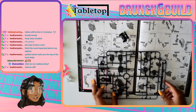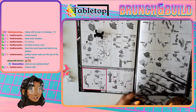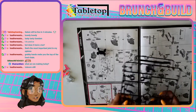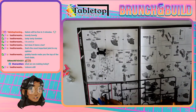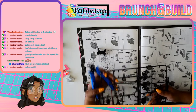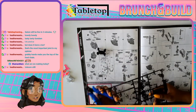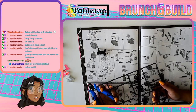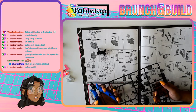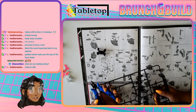If you've been tuning in, I am in fact still working on the unicorn. That is not done yet. Today we are finishing up the arms. We're actually almost done with the unicorn. Once I finish the arms, all that's left is the head and putting them all together and connecting the LEDs. Then it'll be done.